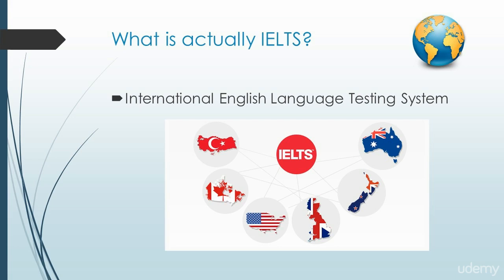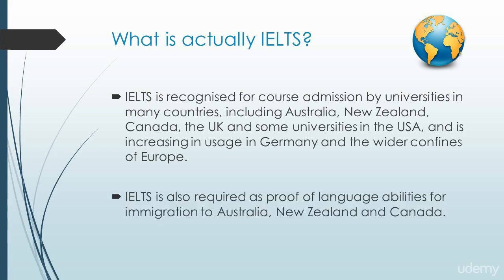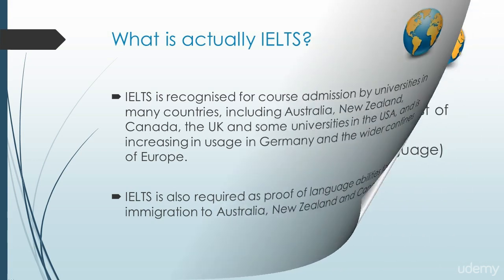IELTS conforms to the highest international standards of language assessment and is an accredited testing system for the English capabilities of non-English speakers. IELTS is recognised for course admission by universities in many countries, including Australia, New Zealand, Canada, the UK, and some universities in the USA, and is increasingly used in Germany and wider confines of Europe. IELTS is also required as proof of language abilities for immigration to Australia, New Zealand, and Canada.